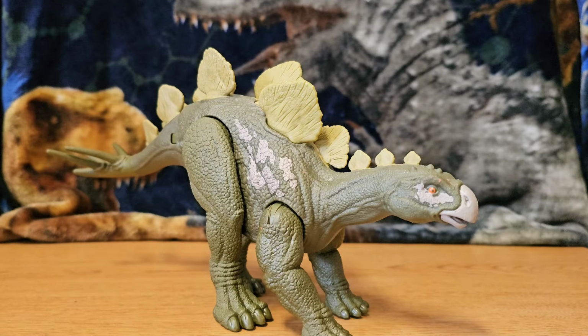The Hesperosaurus though, paint aside, sculpt I would give honestly an 8 out of 10, but there's no paint and I don't like the gimmick, so I'm going to take away a point and a half. So I'm going to give this a 6.5 out of 10. Yeah, a 6.5 out of 10 figure. A little bit above average.